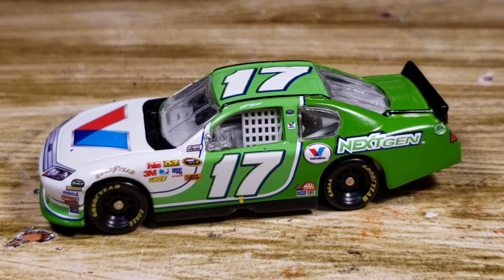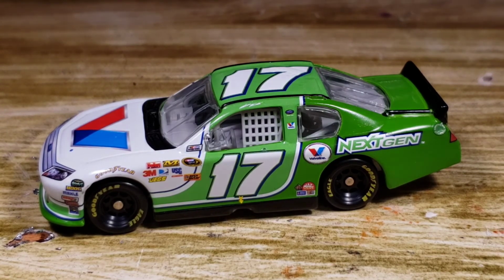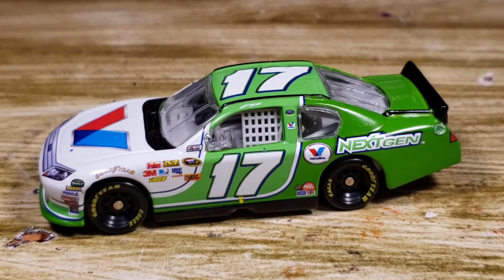But either way, Valvoline's been in the game for a while, at least as far as I can remember. If I'm wrong on that, please, brutally correct me in the comments, because I should know that. But anyway, with that being said, I do believe that's going to be all for this diecast review.